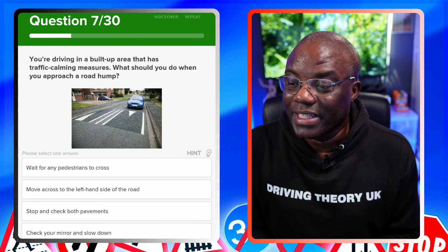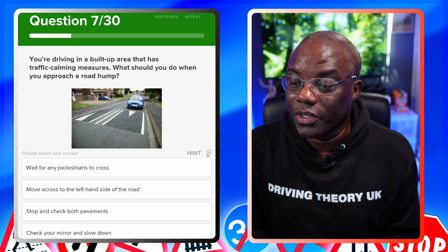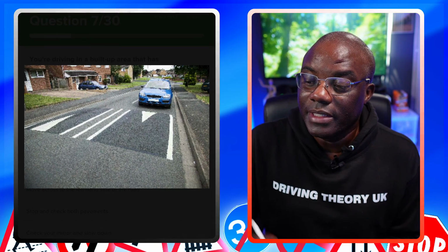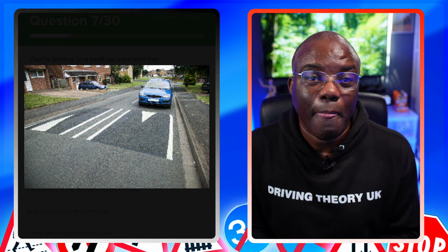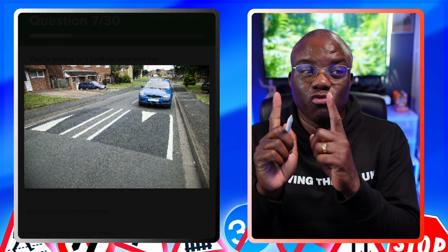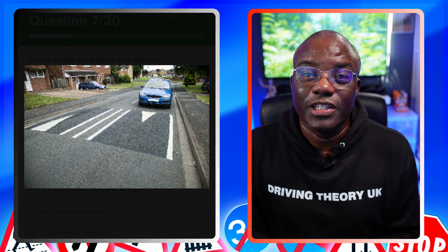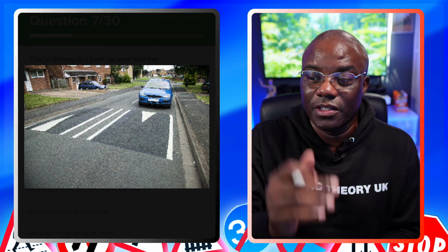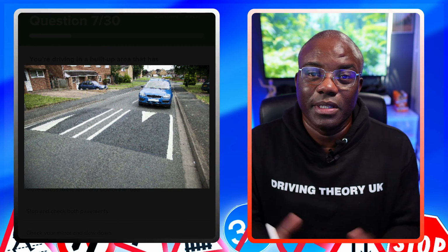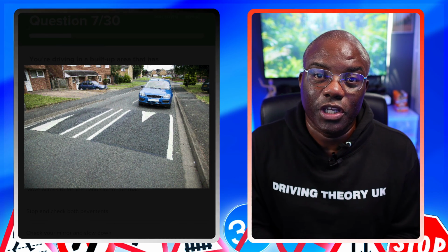You're driving in a built-up area that has traffic calming measures. What should you do when you're approaching a road hump? Now, traffic calming measures come in three types. What you see here: speed humps, width restrictions where you've got to drive through a narrow space so you have to reduce your speed to get through, and chicanes where the pavement comes in staggered and you've got to slow down to negotiate them. So traffic calming measures are designed for you to reduce your speed.